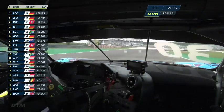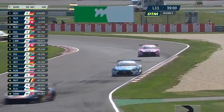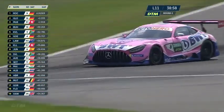Right, on board with Liam Lawson. What can he do from here? He's seventh at the moment, but you've got to remember the top four have all got to make other pit stops.